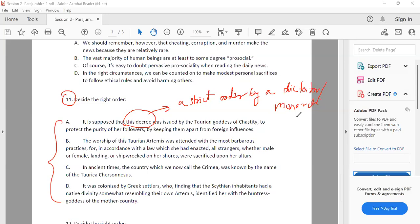A democratic government, you will never have a decree in a democratic government. Are you getting my point? A decree will always be there when you have a monarch or a dictator. So where do you see this decree? Yes, people, where do you see this decree? In which sentence? यहां पर है, इधर है, don't you see?